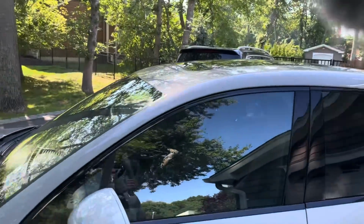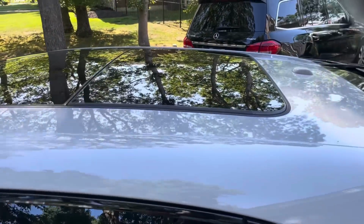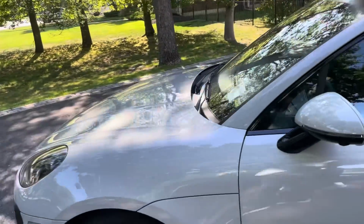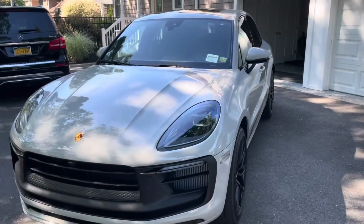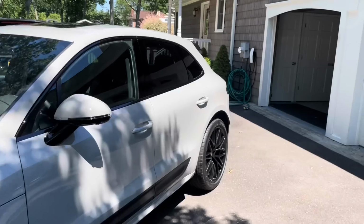Also comes with the premium package is the dual pane panoramic sunroof. It looks great. So that is the exterior of the vehicle. Those are all of the options, so not many on the exterior. I did quite a bit on the interior. So now I'll pop the hood for you guys and show you what the engine bay looks like.